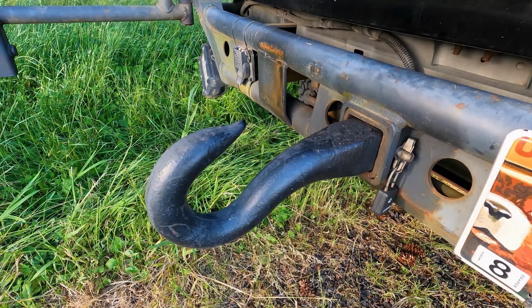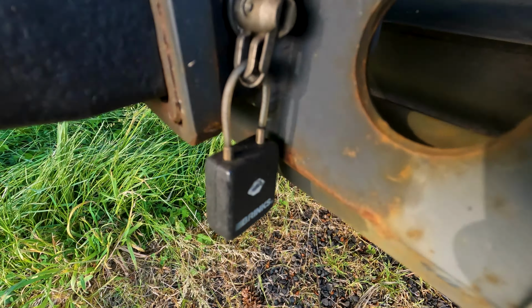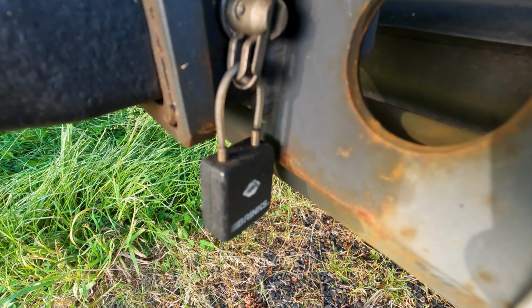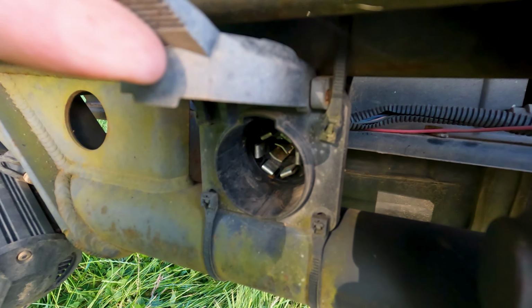I also put this tow hook on to make it easier to hook up a tow strap real quick. I got this little lock to secure it. You could probably cut it off with some scissors, but it's better than nothing. And I got the trailer connector on there because I had to tow a trailer once.